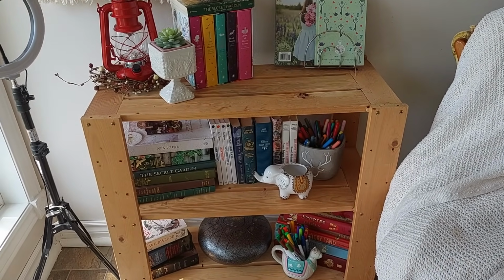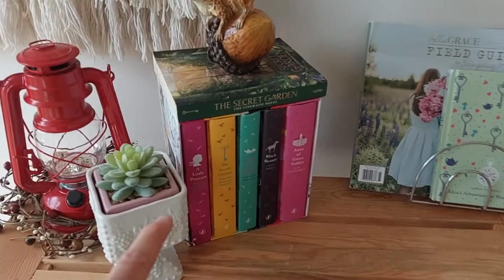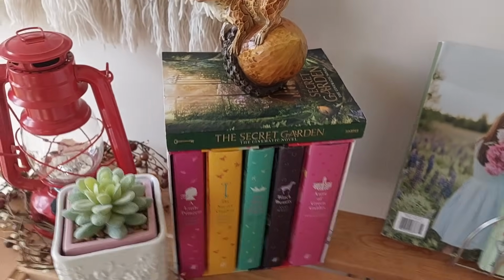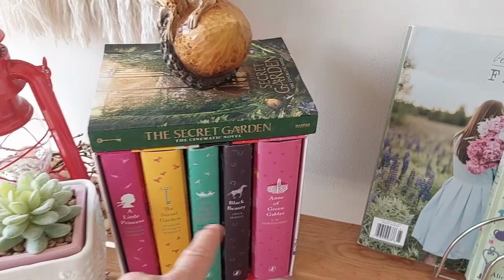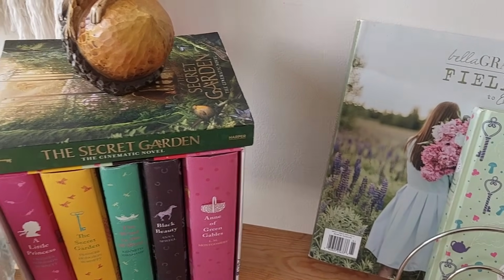But anyway, it is books, because I love books. And I did talk about these, I think it was in my spring video. All the books, and I buy books because they're pretty, not always because I'm going to read them. But I may read some of these. Secret Garden, I haven't read yet. Anne of Green Gables would be great.